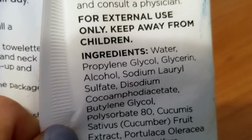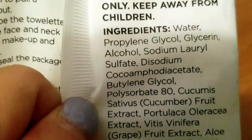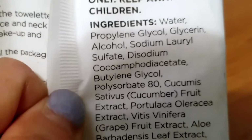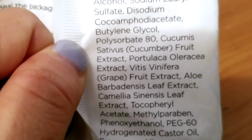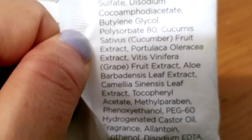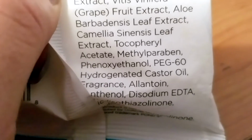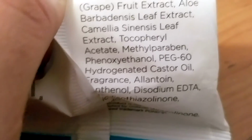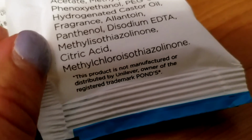Let's see the ingredients: water, propylene glycol, glycerin, alcohol, sodium lauryl sulfate, disodium, I won't even try to pronounce that word, butylene glycol, polysorbate 80, cucumis sativus, cucumber fruit extract, portocala oleracea extract, vitis vinifera, grapefruit extract, aloe leaf extract, camellia sinensis leaf extract. Sorry, I'm butchering all these words so bad. Here's something I can pronounce: PEG 60 hydrogenated castor oil, fragrance. Sorry, it's late, guys. Getting sleepy over here trying to pronounce these. Sodium EDTA and citric acid. This product is not manufactured or distributed by Unilever, owner of the registered trademark Pond's.